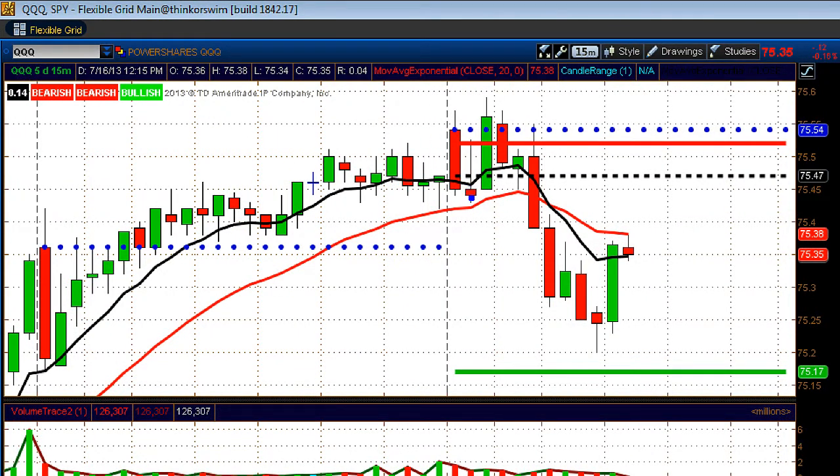Gapped up a little bit, sold off, tried to rally back up, couldn't rally back up. We broke the support level down here and held below it, 75.45, and we got that nice little selling pressure that came in the market. If we get back above 75.45, that'll be bullish, if we could get back above that level and hold.